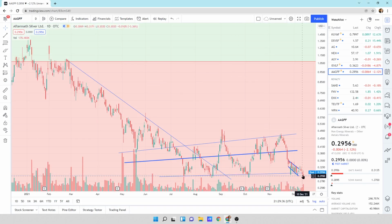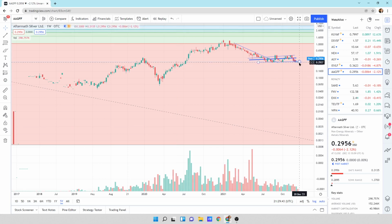AAGFF, again, we're moving on sideways. Watch out for a break to the downside. If this thing doesn't hold, you could see a pretty good fall to the downside if this support line doesn't hold here.